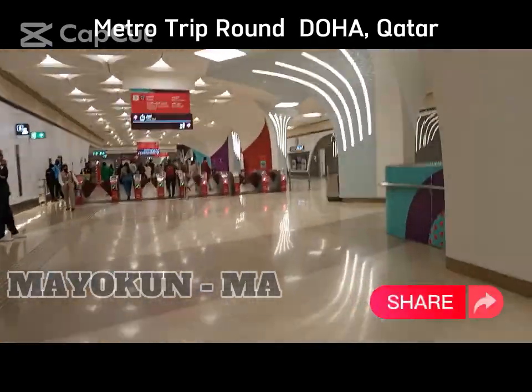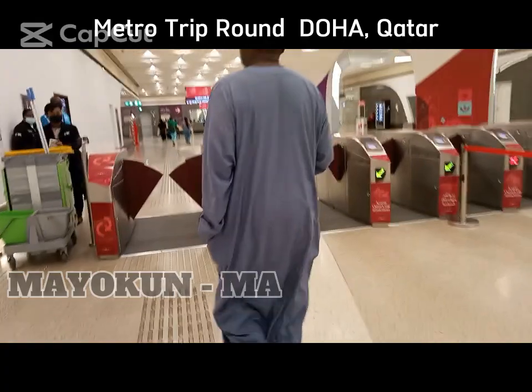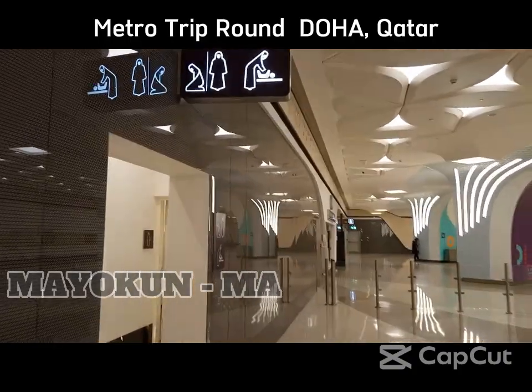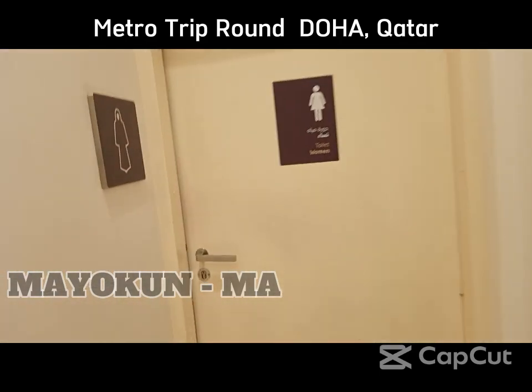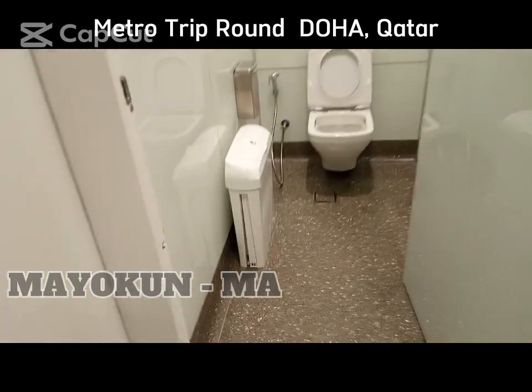Remember I told you earlier that you need to tap out at the station you are exiting from. Before I tap out, let me show you something very interesting. It's the washroom. It's neatly kept. Smells fresh. Well maintained. You have water running. You have your tissue paper. You have water. You have the sprinkler to help you clean up properly.